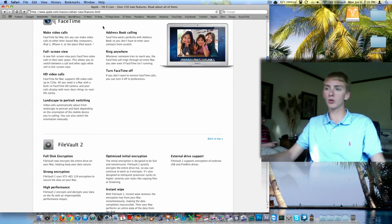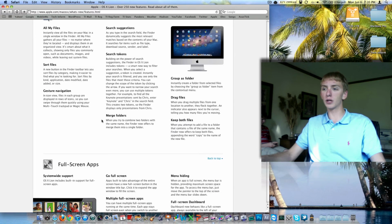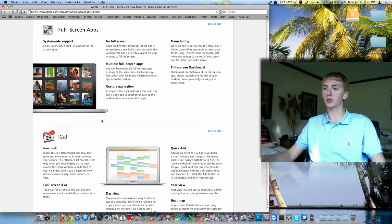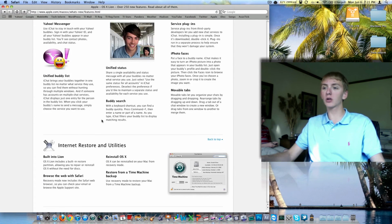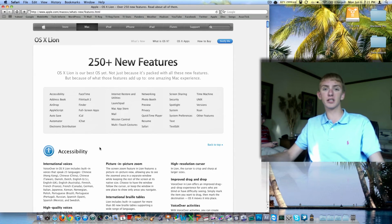FaceTime, that's built in, no longer an update like it was with Snow Leopard. And I think they've tuned Finder a little bit. I remember looking at that in the developer preview and thinking it looked a little bit better. iCal, iChat, I could go on for days about how they have changed stuff here and made it better. It is definitely a worthwhile upgrade.